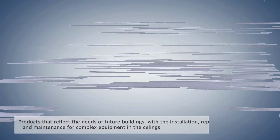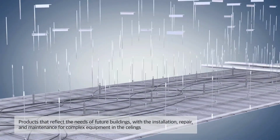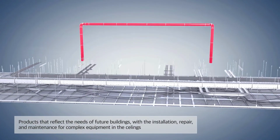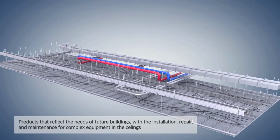The convergent, earthquake-proof, wind-resistant, lightweight steel framing system and safety hanger are products that reflect the needs of future buildings, with the installation, repair, and maintenance for complex equipment in the ceilings.